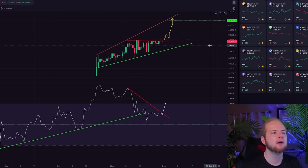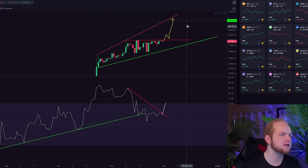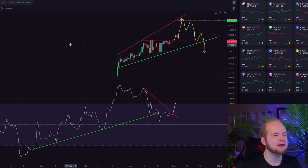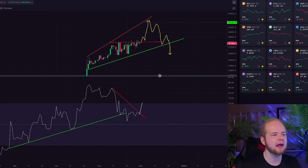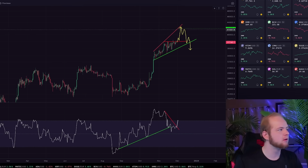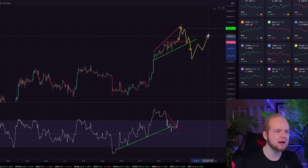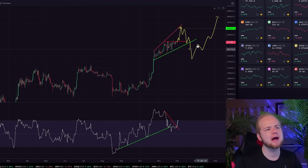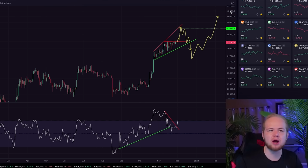And from there, we have to look at the structure of the rising broadening wedge, because if we reject this zone and come back to support and we fail to hold this support line, that might mean we are entering a sort of reversal zone for Bitcoin. This could lead to a breakdown where we test lower levels before moving into 2024, before getting bullish again, moving into the halving. If we did see a pullback, I think we would probably quickly recover.